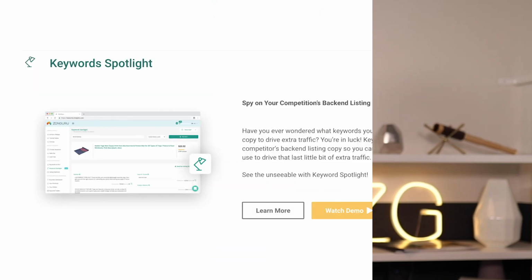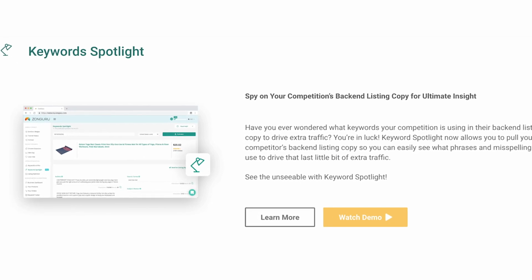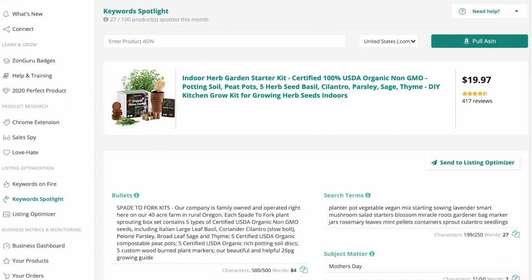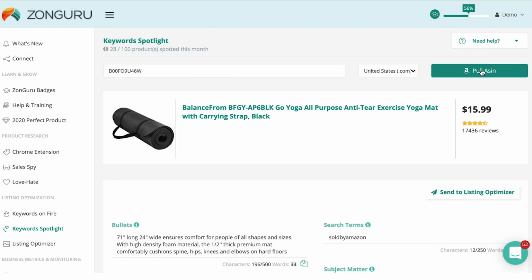But now we have a brand new tool called Keyword Spotlight. With Keyword Spotlight, you can spy on your competitors' listings, see what is in their back-end keywords, see what they're putting in there, and then make a decision for yourself whether those are keywords that you might want to put in your own listing or keywords that you would like to avoid.